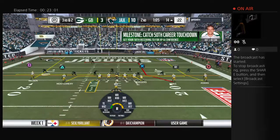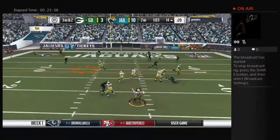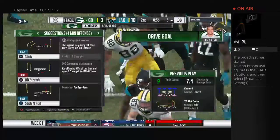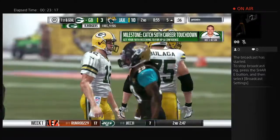Why didn't he catch it? That's all he needed to do for them to be successful. Now Rodgers. Open man, the tight end Rodgers. And he has the first down before he's tackled at the 5. Nine yards on the play there, and it sets him up 1st and goal.